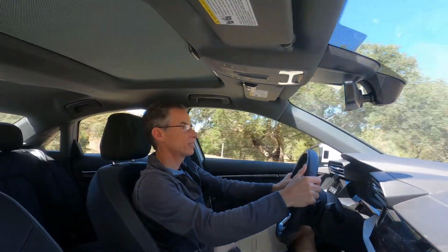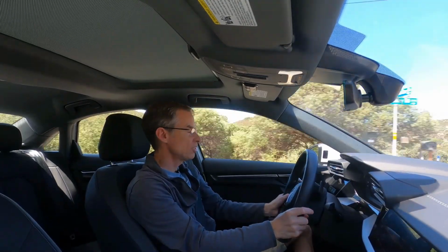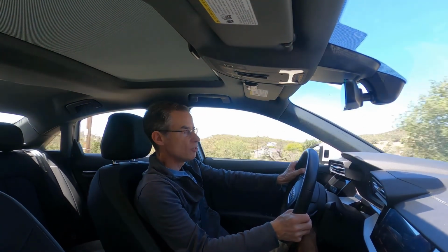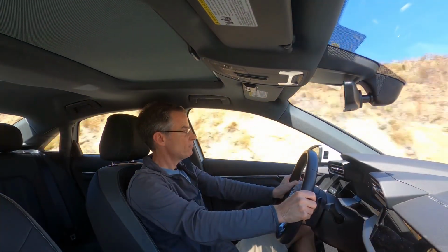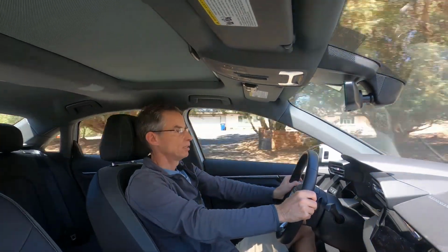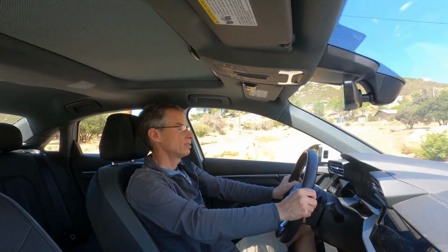Yeah, I do like the way this thing tracks. For the non-sporty version, it's not too bad. Yeah, I feel like this would be a nice little road trip car for 2 people. You got plenty of room for stuff to throw in the trunk, in the back. It's going to be economical.